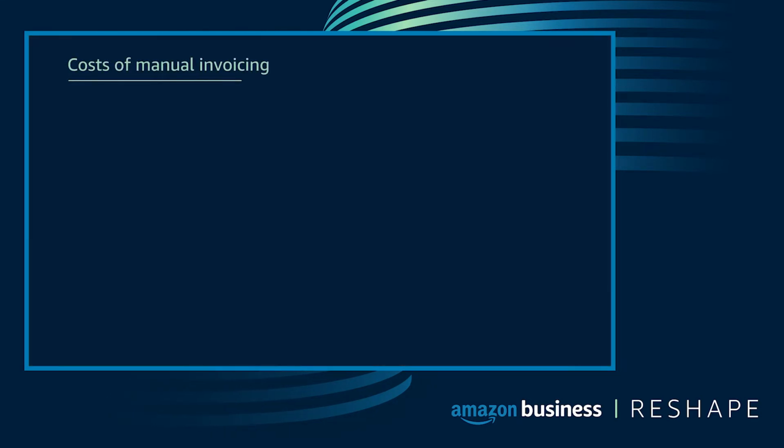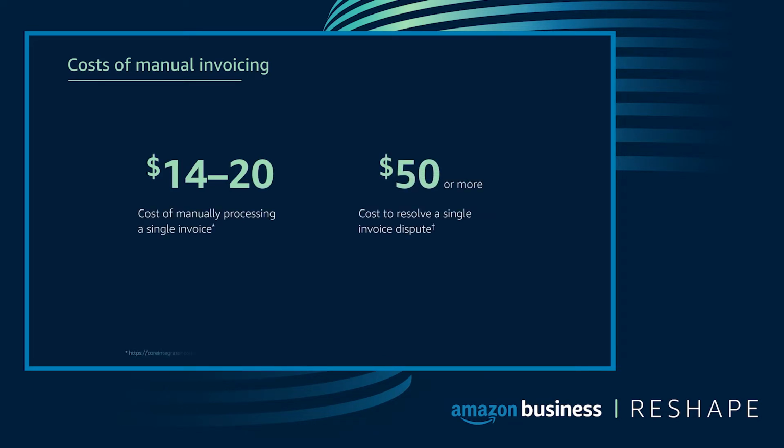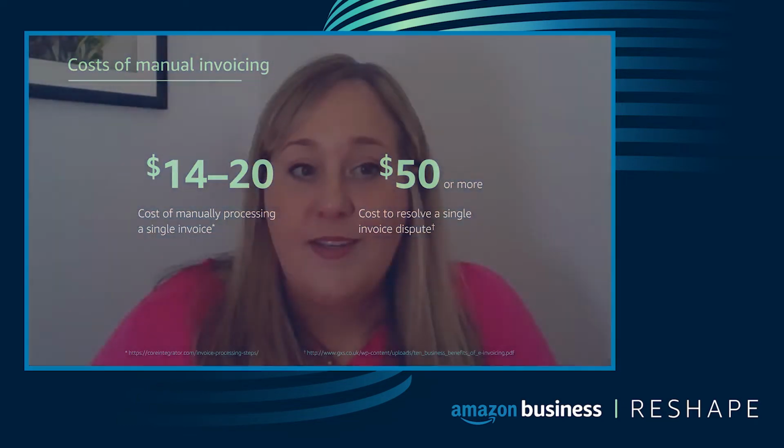For some customers, processing a paper or PDF invoice can cost $14 to $20 in hard and soft costs. That adds up fast for large organizations that purchase frequently and have high transactional volume. Automation of the cycle, when implemented correctly, benefits everyone involved: the buyers, the sellers, and anyone who oversees organizational spend.